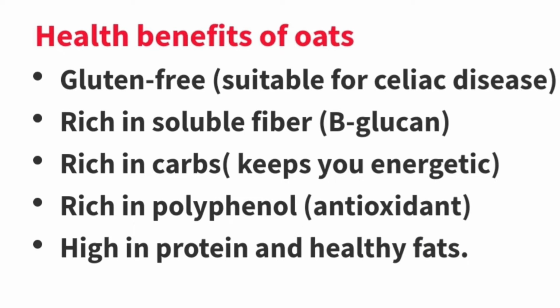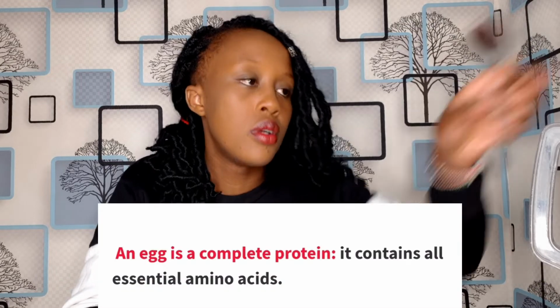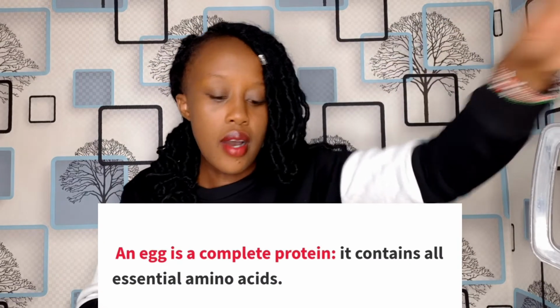So let's blend our banana and egg. I'm going to skin it, just remove the shell. And one of the importance of the egg, they are rich in proteins. They contain all the proteins. They are complete in proteins, meaning they have all the amino acids that your body requires for bodybuilding. That's our egg.